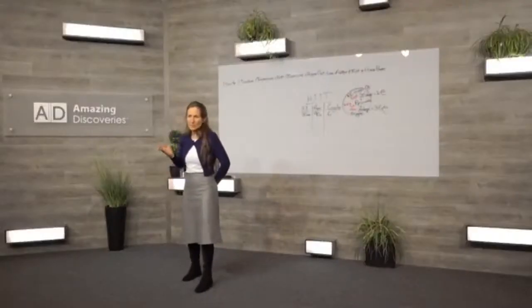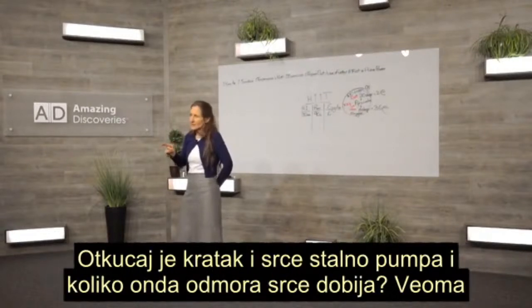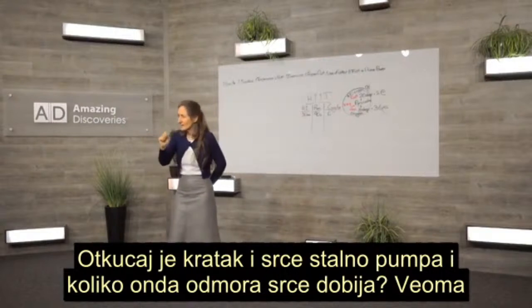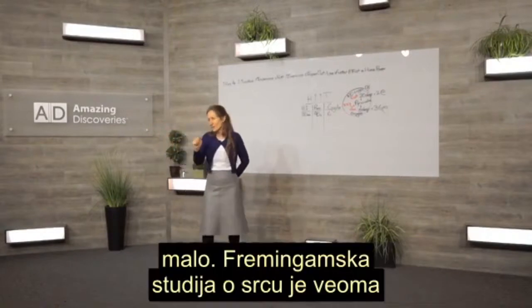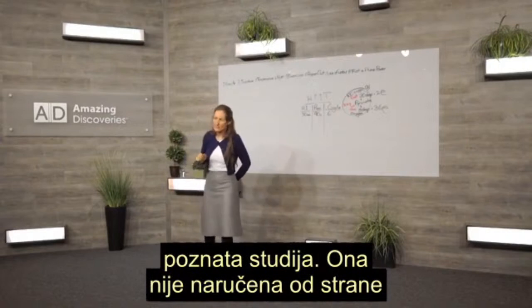But let's look at someone with a heart rate of 70, 75 beats per minute. It's boom, boom, rest, boom, boom, rest, boom, boom, rest. The heartbeat is so brief, and it's only pumping a little bit. And how much rest is it getting? Very, very brief rest.